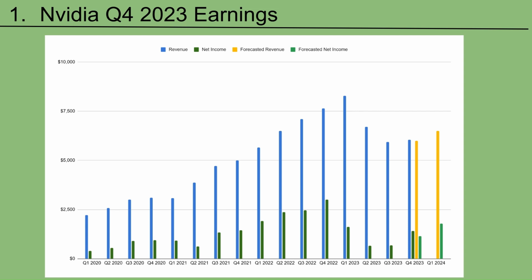Now let's go ahead and take a look at Nvidia from a fundamental perspective as of the earnings period of Q4 2023. So when I look at fundamentals, I really like to just focus on two things for growth stocks. Number one is revenue, which you'll see in this blue line here, and number two is net income, which you'll see in this green line. I'll also include forecasted revenue and forecasted net income, and these are numbers that come straight from NVIDIA.